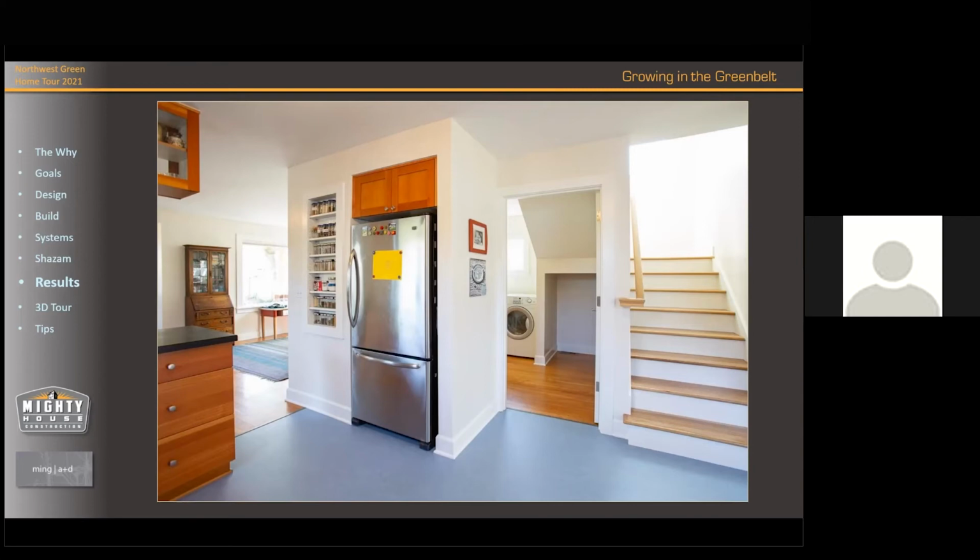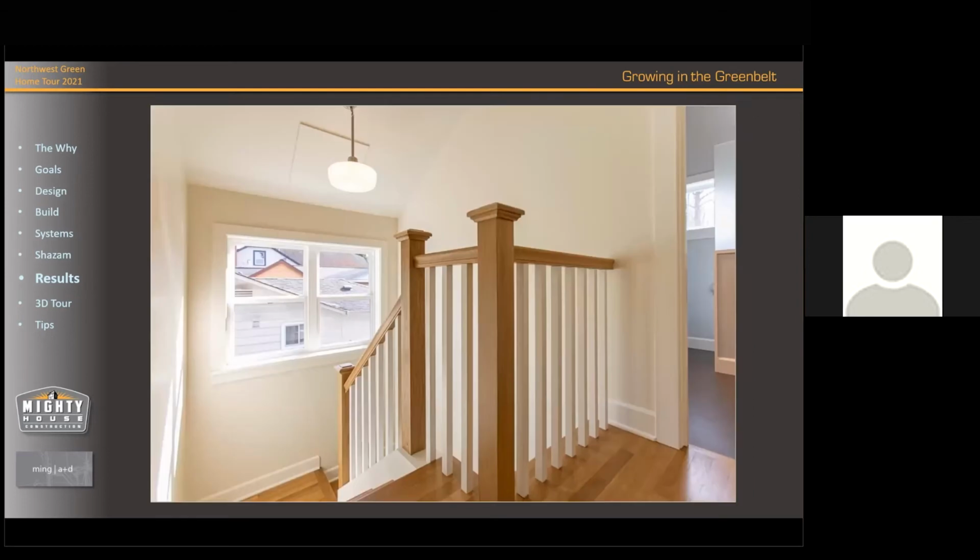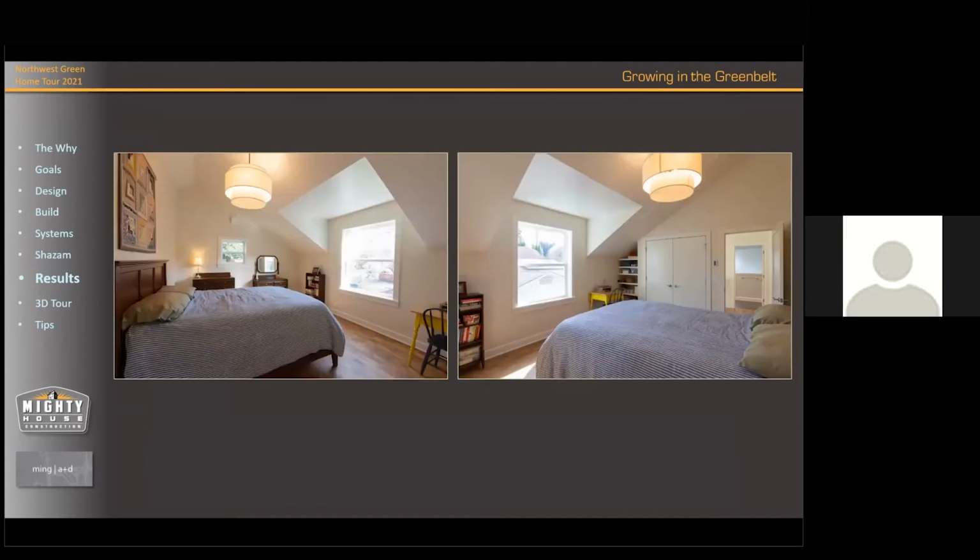And so in this case, we have stairs with a window there, so you can see this light coming through, and then kind of an open landing space above before you get to the bedroom doors. And that kind of helps mitigate some of that. Let's see. And this is the top of the stairs looking down. Let's see, go on. And then this is just some of the finished pictures of the bedrooms.